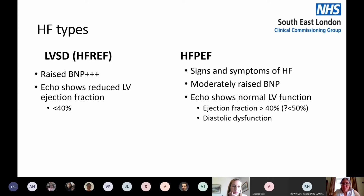Then there's heart failure with preserved ejection fraction. The signs and the symptoms look like heart failure. The BNP is likely to be raised, but the echo shows a normal left ventricular function. So the ejection fraction is greater than 40%. And usually it's problems with filling of the ventricle, so diastolic dysfunction, the heart isn't relaxing properly. But there can be all sorts of things like valvular dysfunction, which may require surgery.